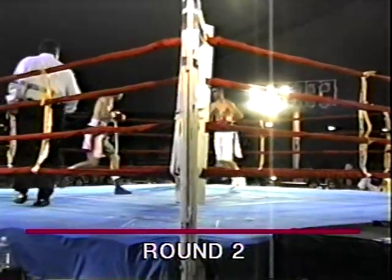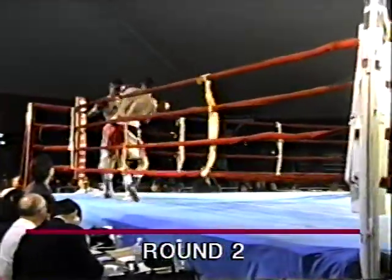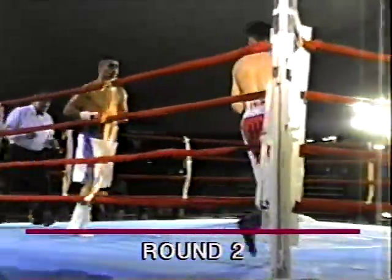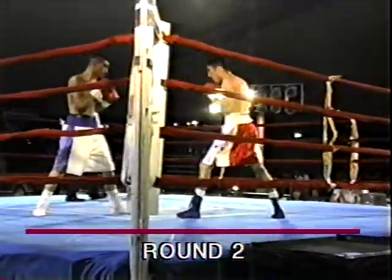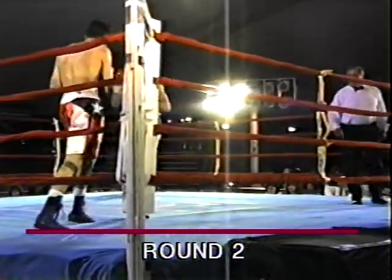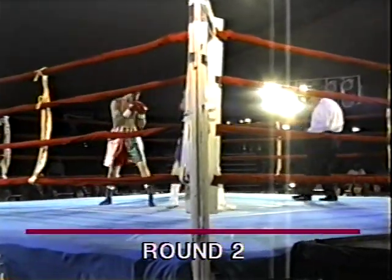And there's a little left hand. Resto kind of staggered back. I don't know if he was hurt, but he falls into the ropes again, and Holguin jumps on him now. Resto looks steady, but for a minute there he looked a little bit off balance, kind of fell back into the ropes. Holguin taking advantage of it.